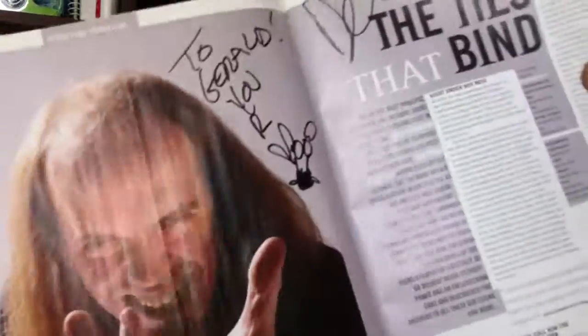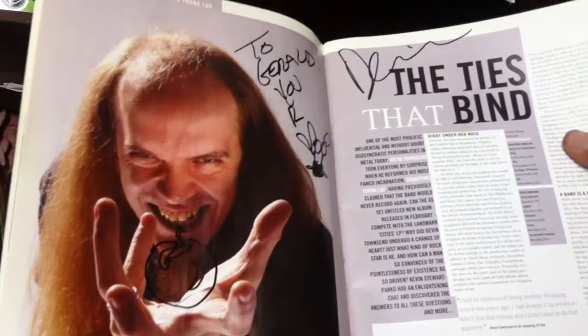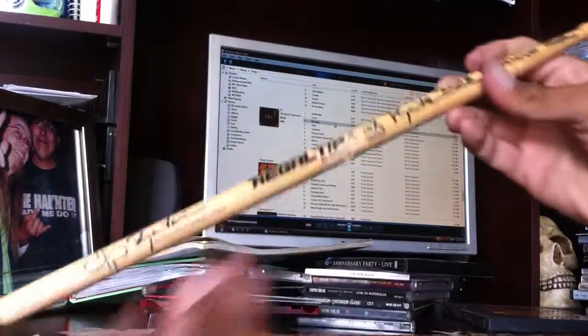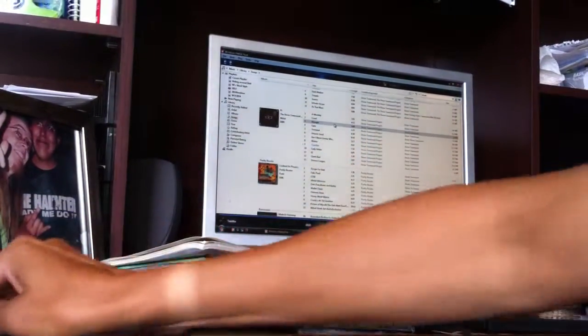And there we go. Look at that. Personalized it to me. He even drew an apple. Pretty cool. So that's that. So then I got a drumstick from Ryan here. Caught at one of his shows and I had him sign that. So it's kind of nice.